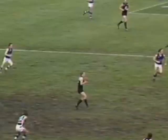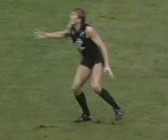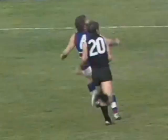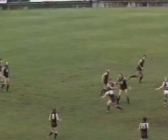Size. Carlton moving forward with short kicks. A longer one now. McClure's there. And that'll be a free kick. Mark McClure. Barry Armstrong trying to guard him off. Lovely pass. Welsh. Jones to Ashman. To Keogh.